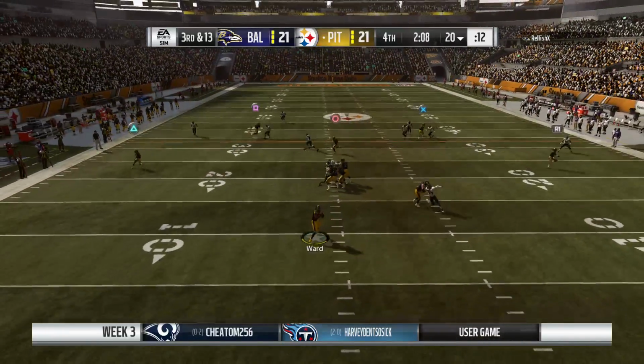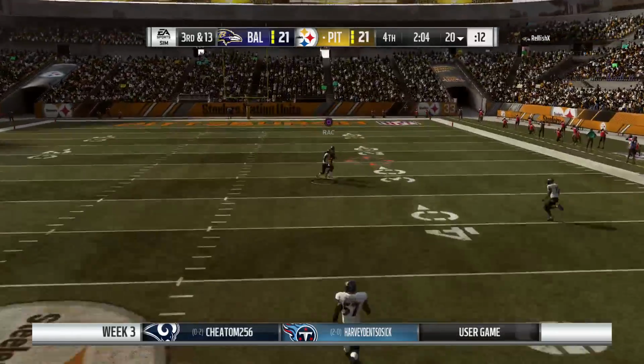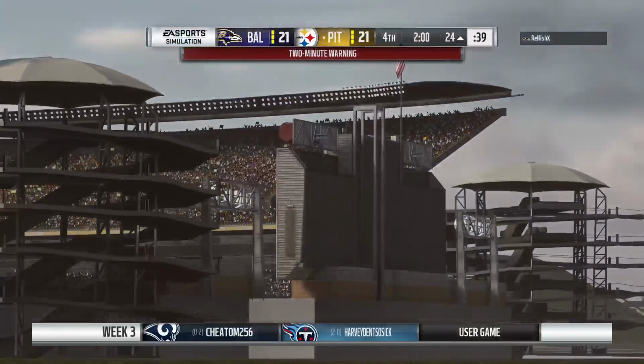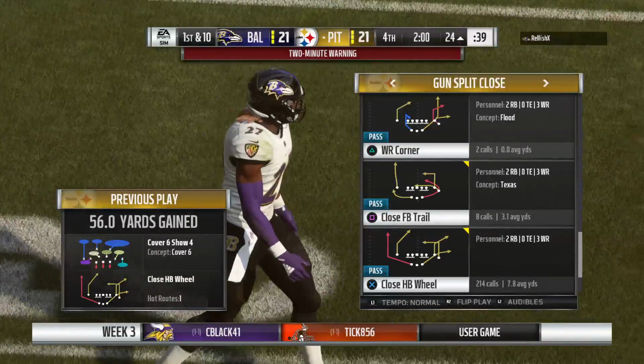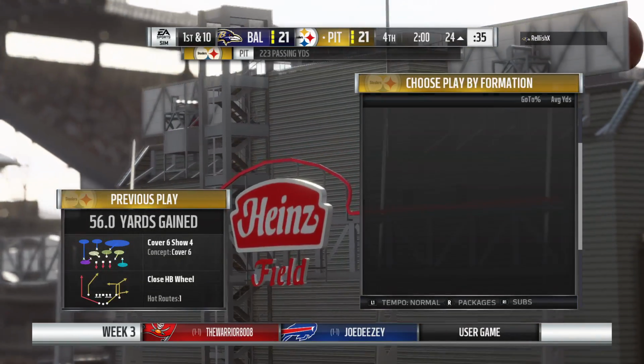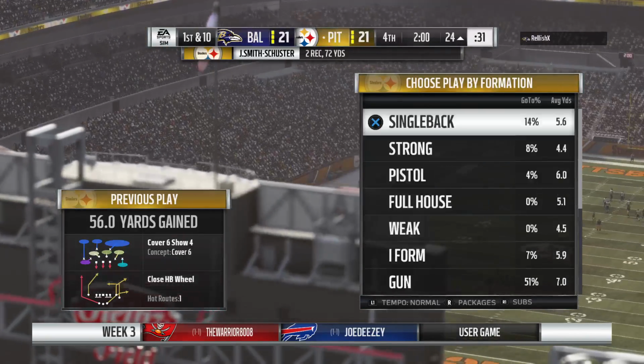Now Ward throwing on 3rd and long. Going top shelf for Smith-Schuster. It's caught inside the 25. A big play on 3rd there for the Steelers. 56 yards. Time for a break. We'll come back and see how it all shakes out after this.